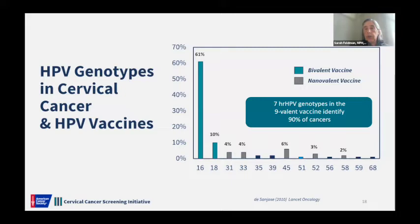This is also pointing out that in the HPV vaccines, as I mentioned before, HPV 18 and 16, which are the turquoise, are the most common causes of cancer. Combined, they're about 70%. And then the other types covered in the nonavalent vaccine, represented in gray, add up to about another 20% altogether. So this covers about 90% of cancers.